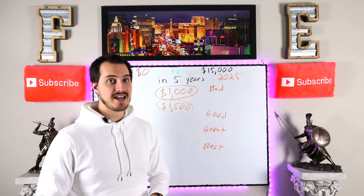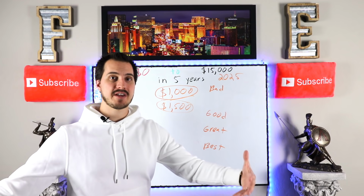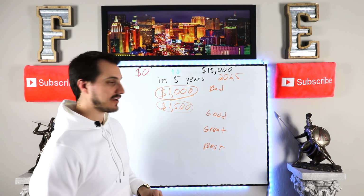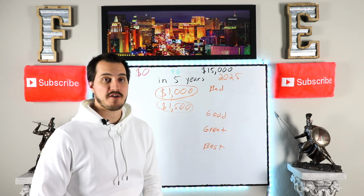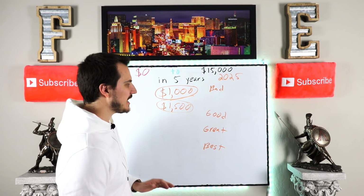But could I ever see a day, if Tesla couldn't be great at autopilot and autonomous vehicles, could I see it potentially being like a $1,500 stock just as a very, very profitable electric vehicle maker? I could definitely see that being a possibility, okay? And so that's kind of a good scenario there.